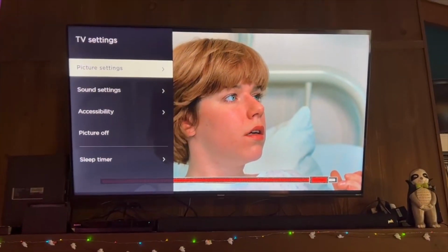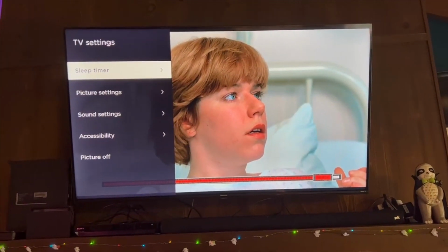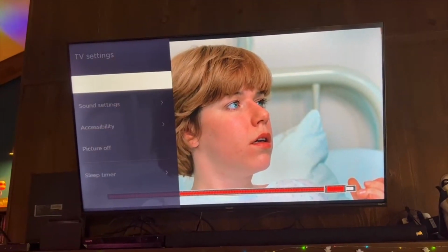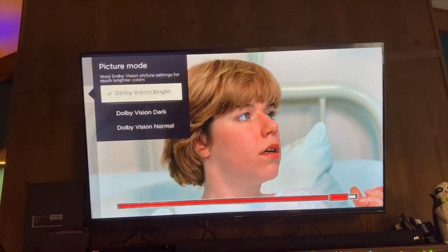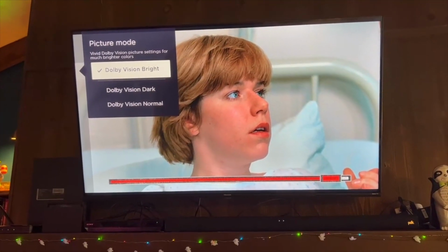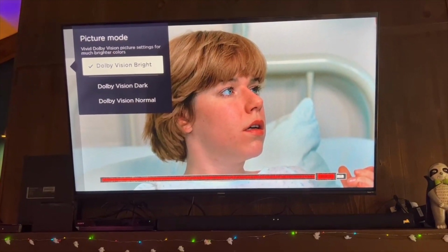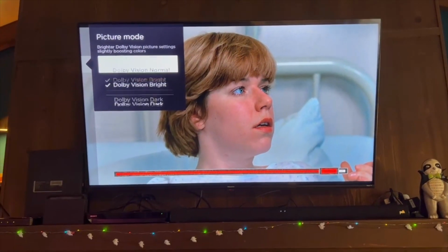Alright guys, so my picture on here is stellar now, and I did look at some stuff in my picture settings. I've got my picture mode on Dolby Vision Bright, and when I say with the click of 2 buttons, it rejuvenated my image completely. Even normal looks good, but I went to bright.